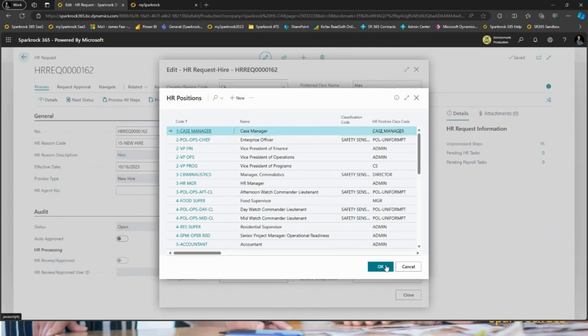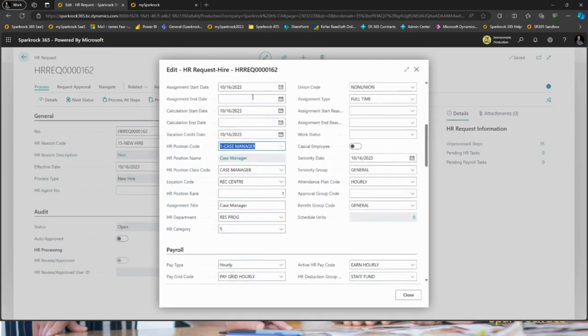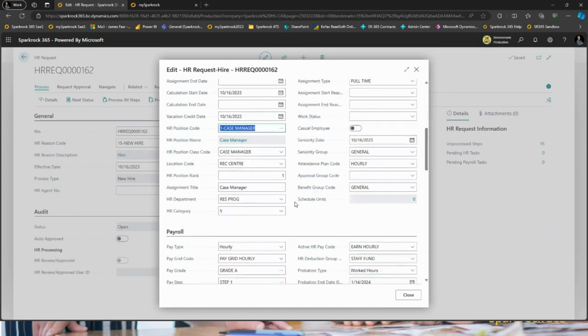So notice when I select the case manager, it fills in all kinds of additional information. So in Sparkrock 365, the position, you can define a lot of business rules and attributes around that specific position and have the system apply those business rules to all kinds of other places downstream. So we can see that it filled in all kinds of other details here.